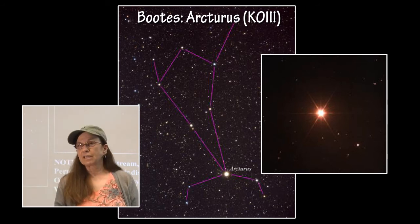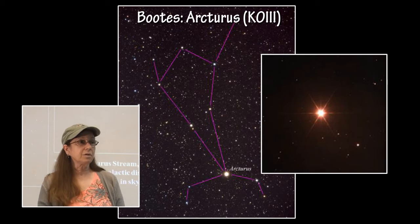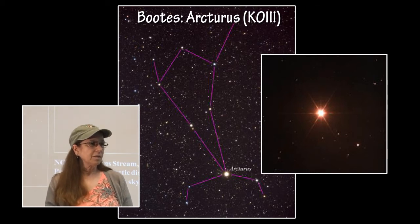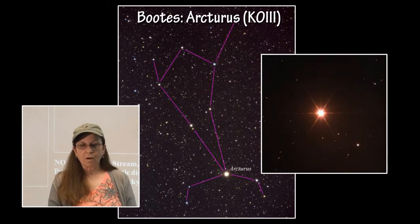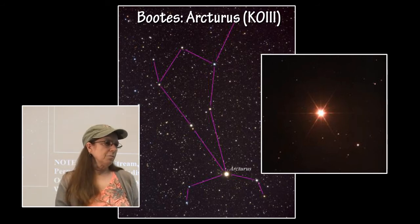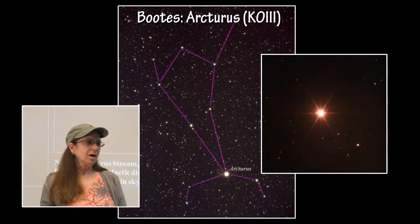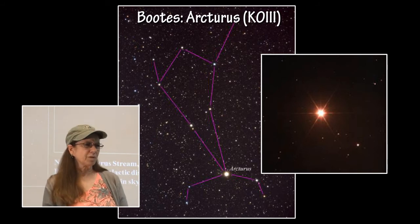Boötes has the star Arcturus. Again, this is actually a red giant star. It's one of the brightest stars in the northern hemisphere above the equator. It is obviously, as a red giant, eventually going to produce a planetary nebula and a white dwarf. It is kind of an odd star because it's part of a little group of stars called the Arcturus stream.